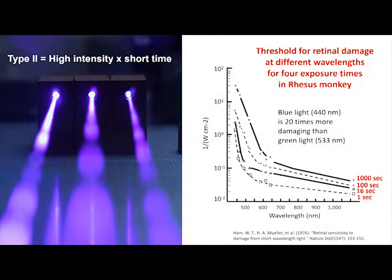At any rate, the important thing here is that wavelengths in the green light, 533 nanometers, were 20 times less damaging than wavelengths at 440 nanometers. So that blue light at 440 is much more dangerous than green light. And that's the key take-home for that. And in short time periods, you can do a lot of damage.